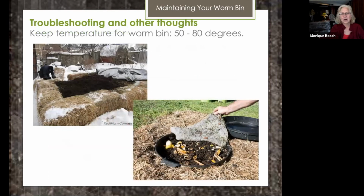Temperature control. There are different ways you can do it. I really like this example of adding these hay bales as insulation. What I like especially about this on a farm situation is, of course, the microbes are going to start inhabiting the edges of these hay bales. So if you use that as mulch in the spring, it'll already be inhabited with microbes.